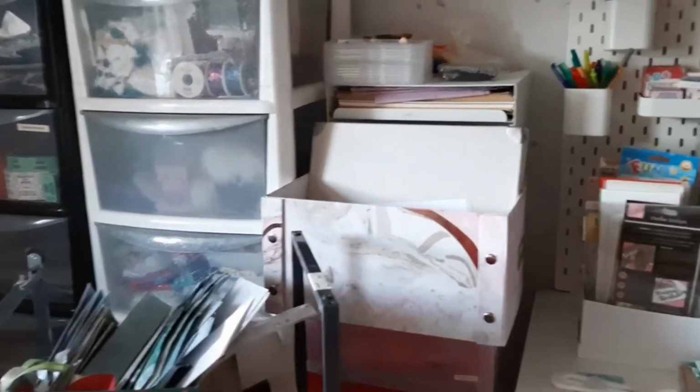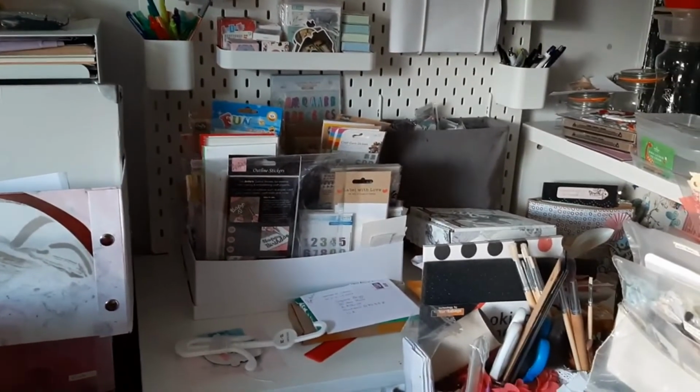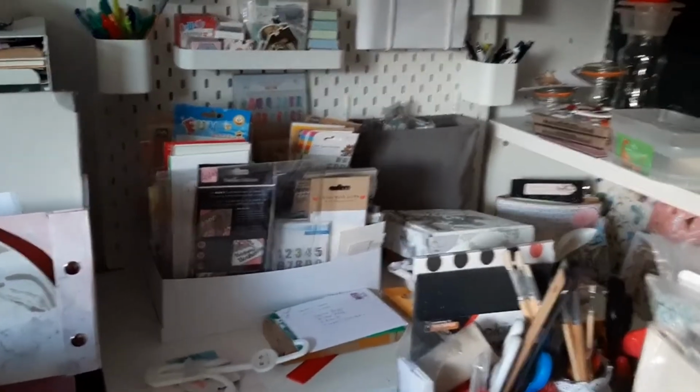And I'm pretty sure I have, oh, that's paper plates. So yes, this is the before. That is another basket of scraps, and my laminating machine. So my plan is to work my way through the room and move stuff around. Now, I have moved this around a wee bit.